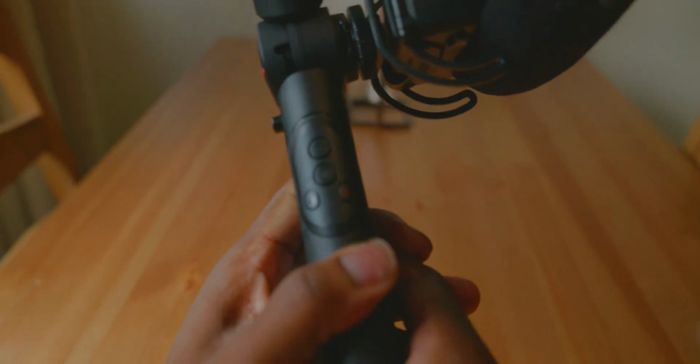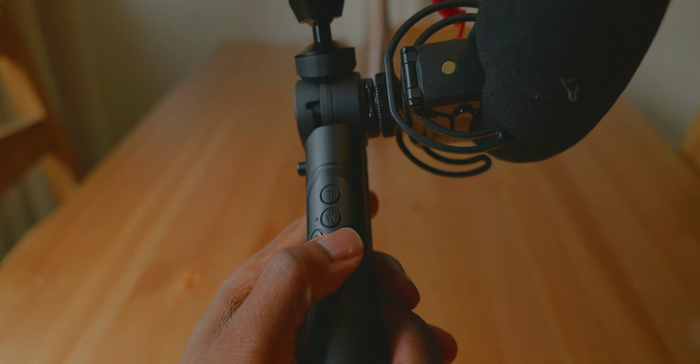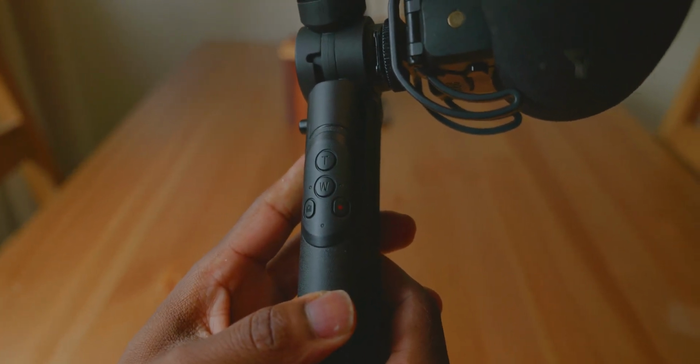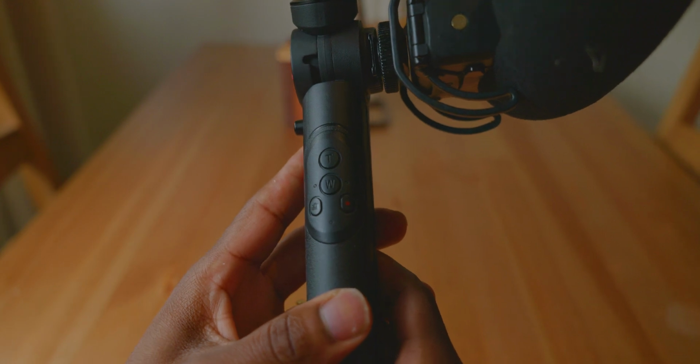Now here in the center you do have a remote that you can also use, so you can pop this guy out. You can press record or stop. You can take a picture or you can zoom in and out.